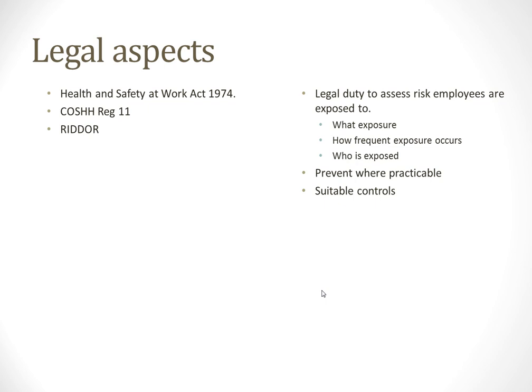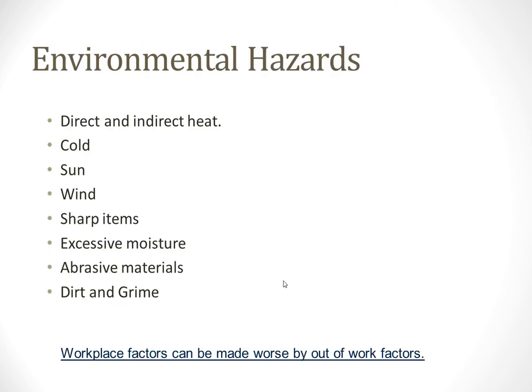For the employer, the legal aspects are very clear. The Health and Safety at Work Act gives general duties to protect workers. COSHH, the Control of Substances Hazardous to Health, especially Regulation 11 about health surveillance, and the Reporting of Diseases and Dangerous Occurrences Regulations, which say that if skin diseases occur in some occupations, you have to report it to the HSE.